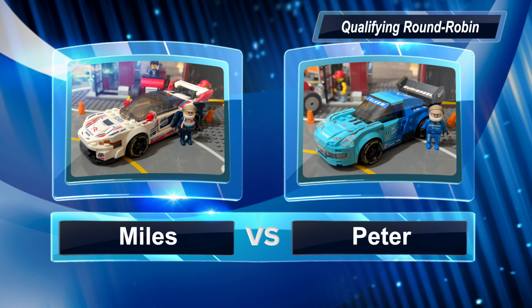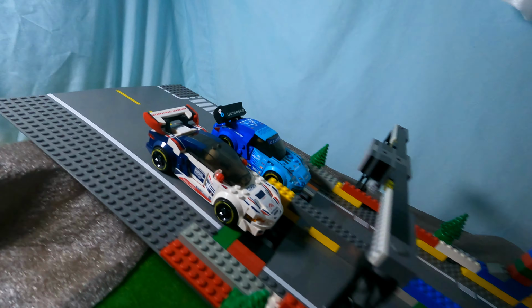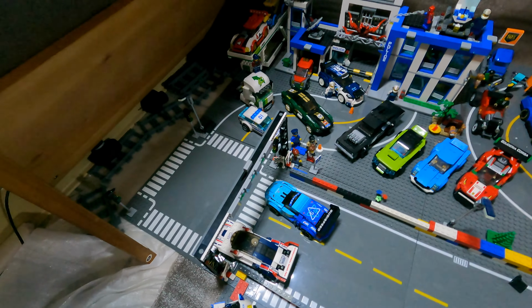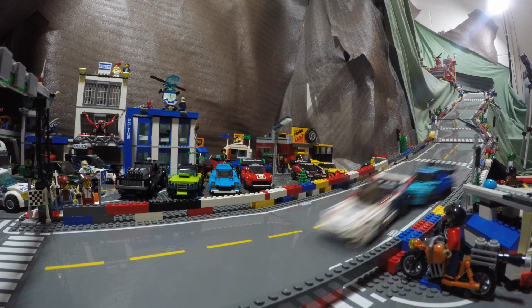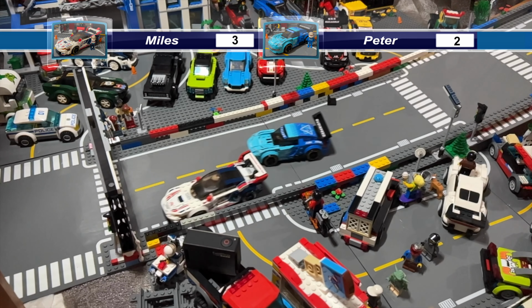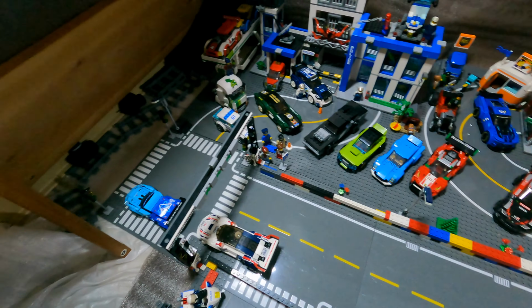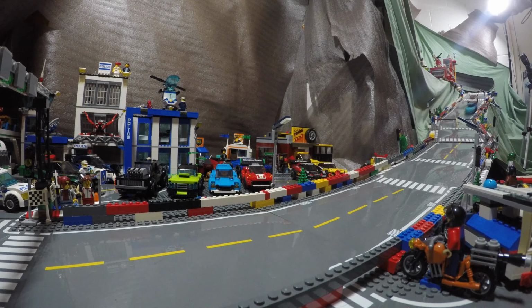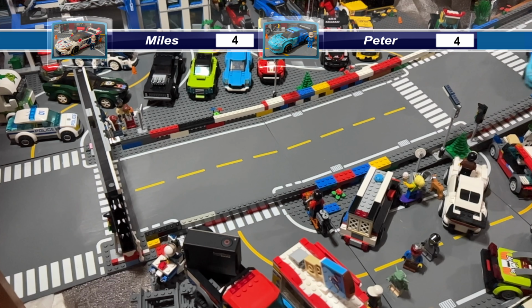To start off our last round of our normal round robin, we have Miles versus Peter. Both racers barely creep past the finish line. Miles comes away with 2 points and the win. Peter comes away with only 1. Another close race between these two, this time Peter coming away with the win and Miles coming in right behind him.